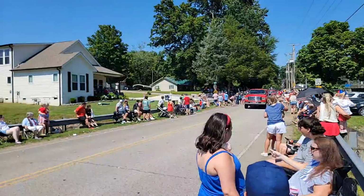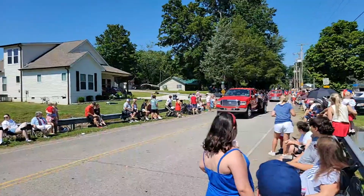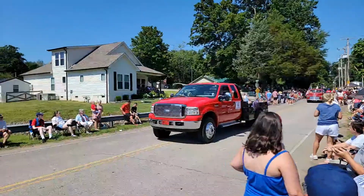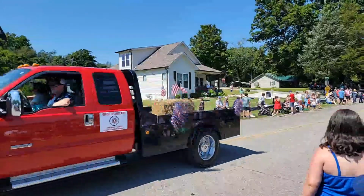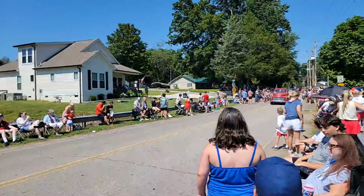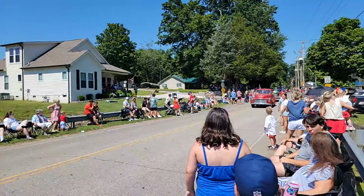Yeah, they throw out candy, they throw out popsicles, they will spray water. It's a little bit of everything here. Well, I've had some popsicles. We had some popsicles earlier from the fire department. It's normally the fire department that has the popsicles, trying to keep everybody cool.